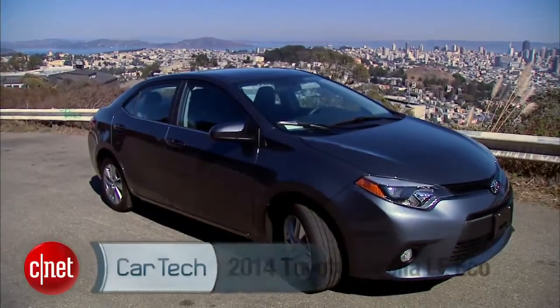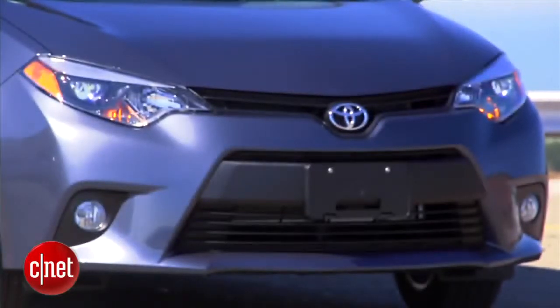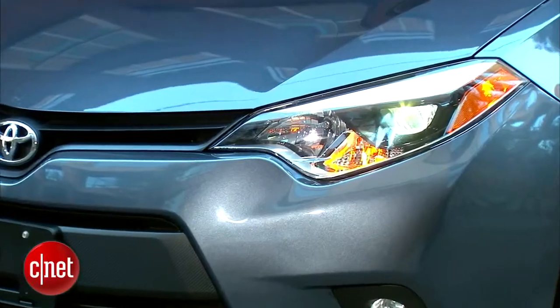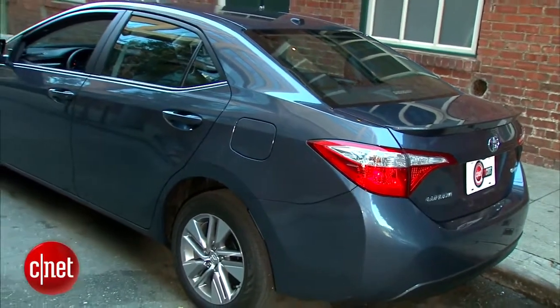Now, spot a 14 Corolla easily. Just open your eyes and look at it. It doesn't look at all like the outgoing generation. Every panel, every detail's heavily revised. Here's a spotter's trick though. Look for LED low beam headlamps. They're standard on all the 14s, which I believe is a first for any affordable car.